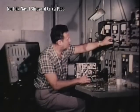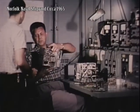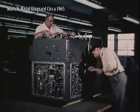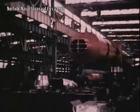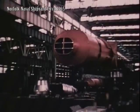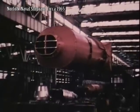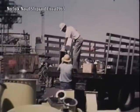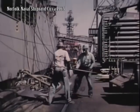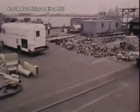The electronic shop is also equipped to overhaul and repair the most complicated types of modern radar, radio, computers, and other electronics equipment. As the inside shop work is completed, material such as this destroyer smokestack is returned to the waterfront. Meanwhile, on the ship, in-place repair work has been progressing and must be complete so that material being returned from the shops can be installed in an orderly manner.